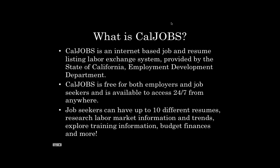In March of this year our website actually got a new facelift. The site totally changed, and there are a lot of beneficial features on it now that we didn't see before. Around that time we also got a notice to connect with our community colleges, since CalJobs is now featured on the Career Cafe website. One of the newer features is that job seekers can have up to 10 different resumes on the website. You can also save them as a Word document or a PDF file, which you couldn't do beforehand. You can also research labor market information and trends, explore training information, budget finances, and more.